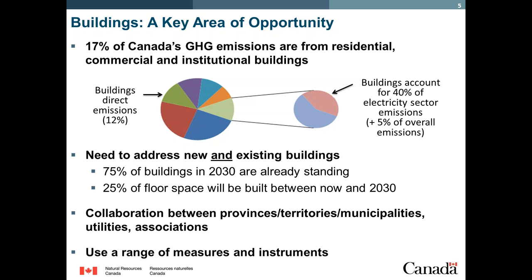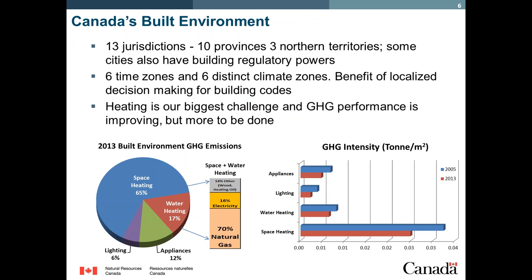As previously mentioned, Canada is a relatively cold country. As a result of that, space and water heating account for over 80% of the energy requirements in the built environment. More than 80% of this load is met by GHG-emitting sources such as natural gas, heating oil, and fossil fuel-powered electricity. Appliances and lighting almost exclusively use electricity.